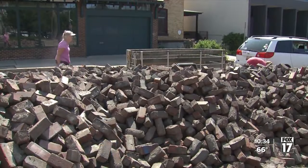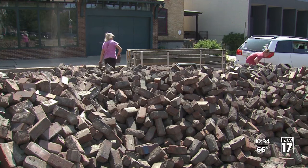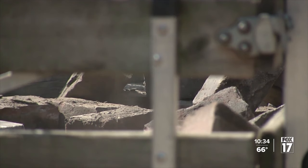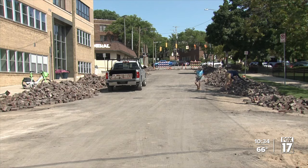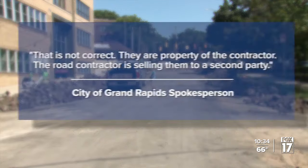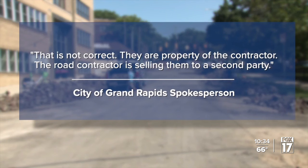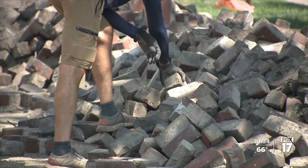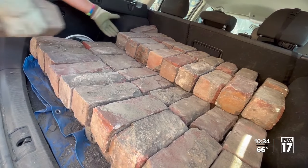Posts circulated around social media claiming these bricks were free to grab. They thought they were getting a steal. But that's exactly what this is. A spokesperson for the city of Grand Rapids told Fox 17 today, in quote, "That is not correct. They are property of the contractor. The road contractor is selling them to a second party." Now, that hasn't stopped these folks from grabbing their freebies.